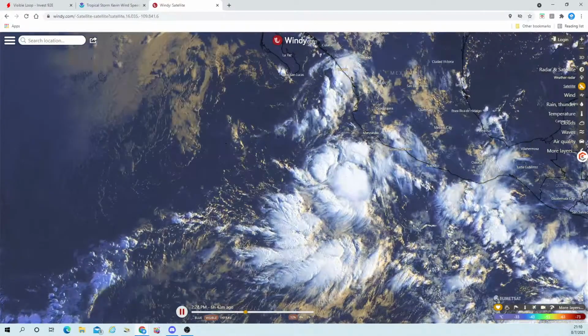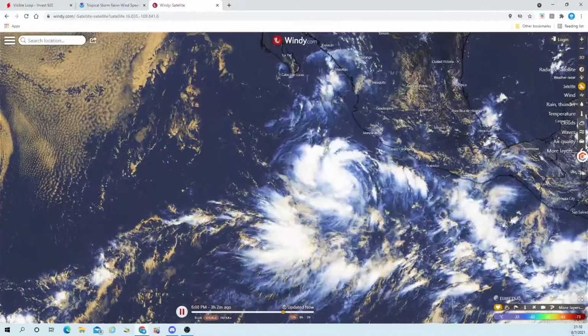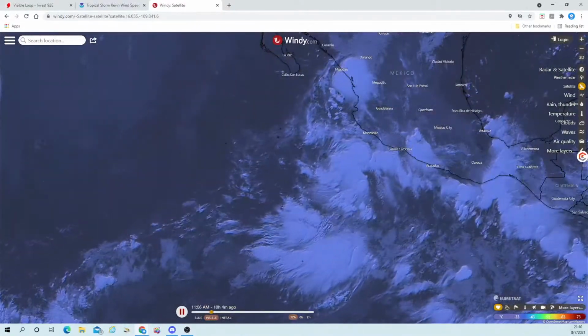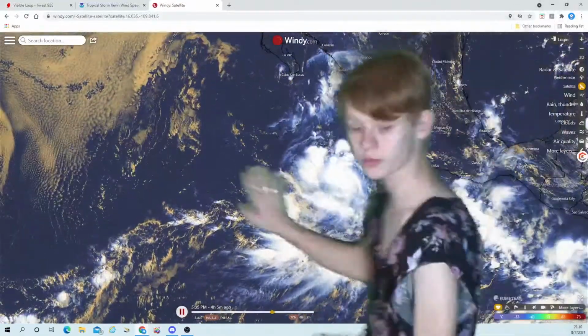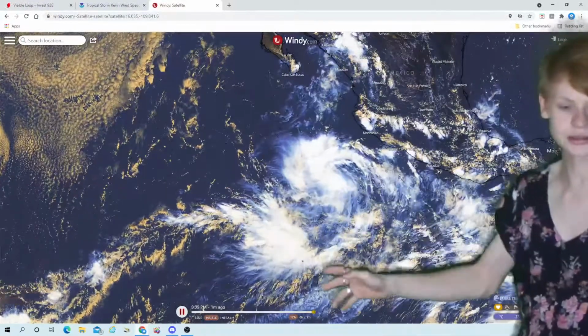It's insane how fast these storms can intensify. And we're going to continue to see these storms intensify, but again, it's not yet a threat to land. So this little update will only be about half an hour. That's what this storm right here is going to be doing. It's going to continue to intensify.